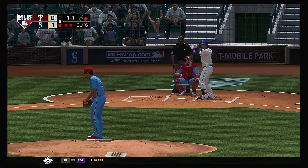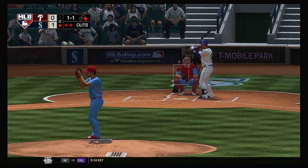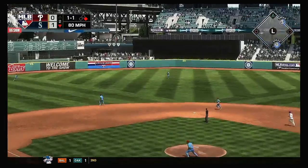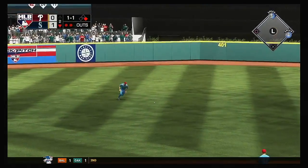Stepping up now, Tim Lopes. And at first after the two-out walk. Line towards center field. A dive, but it's off his glove.